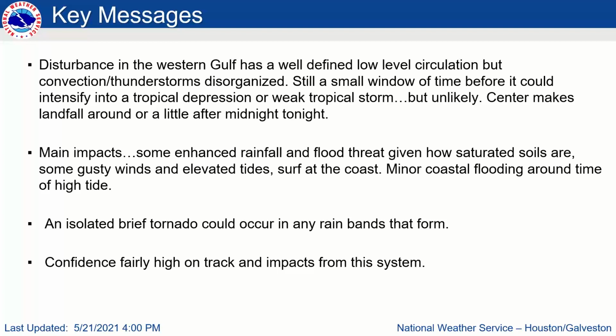The main impacts, again, are some enhanced rainfall, sort of coming in batches and bands. And given how saturated the soils are, there is some flood threat from that. Some gusty winds and elevated tides are also expected at the coast. And so we do have a coastal flood advisory for those areas.